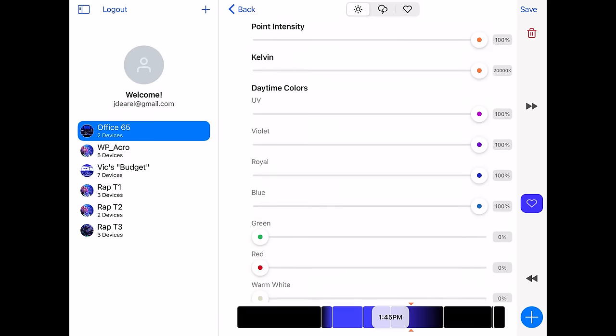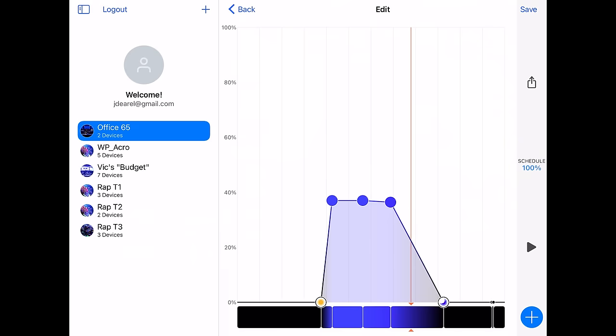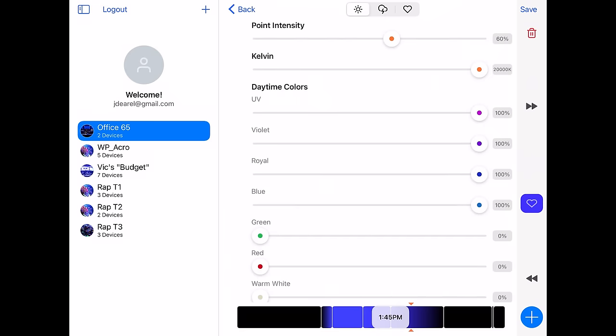And then here, I would go higher. Maybe I go to 60 or I go to 65%. Most likely I would try to start at 60 because I don't know how things are going to react. Okay. And what does that look like? You see how it kind of scoots down now? And then I'll duplicate the same thing again. 60 and then all blue.